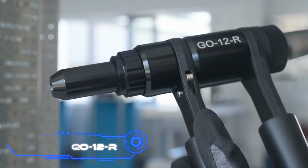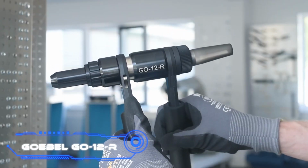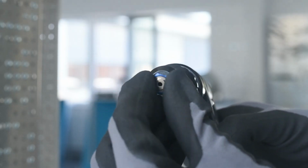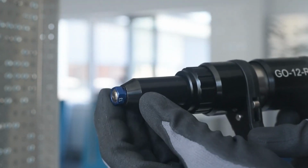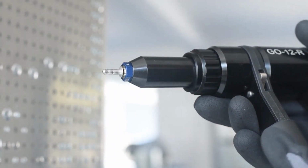GOEBEL Go 12R. A particularly popular kind of fastening is riveting. The ratchet rivet cannon is one of the most commonly used instruments for working with them. The Eiffel Tower alone required roughly 2.5 million rivets. You are actually seeing that on your screen.